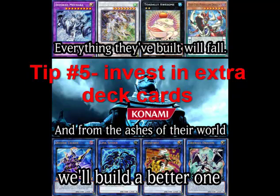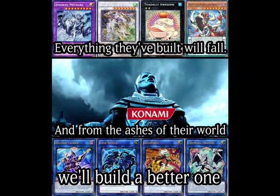The last tip, number 5, invest in extra deck cards. You can invest in spells, traps, monsters, ritual monsters, whatever you want. Especially if you speculate and see that these cards will be valuable in time. But on average, the cards that tend to go up in value the most commonly, and the way the game has shifted more, is more towards the extra deck, less of the main deck. So more people are using budget options in the main deck than they are in the extra deck.